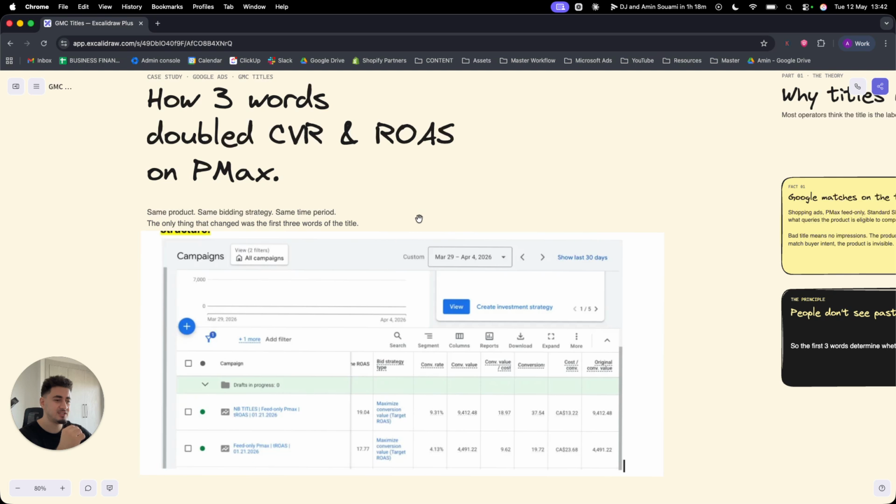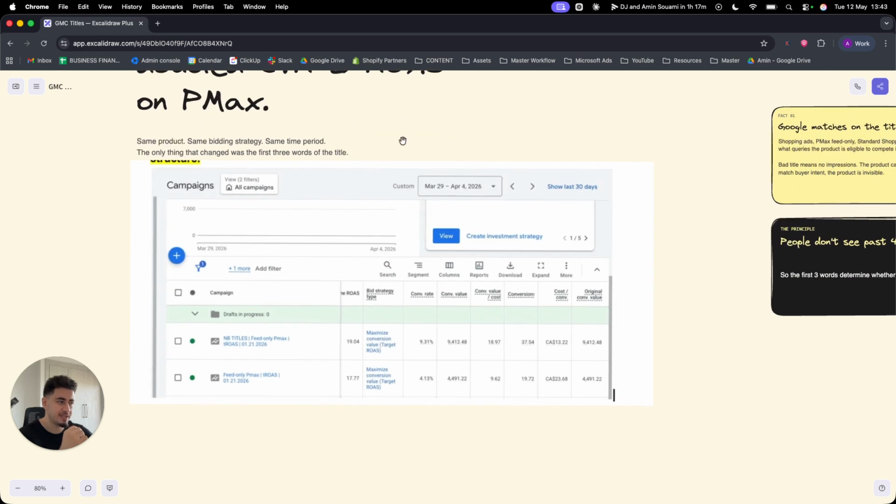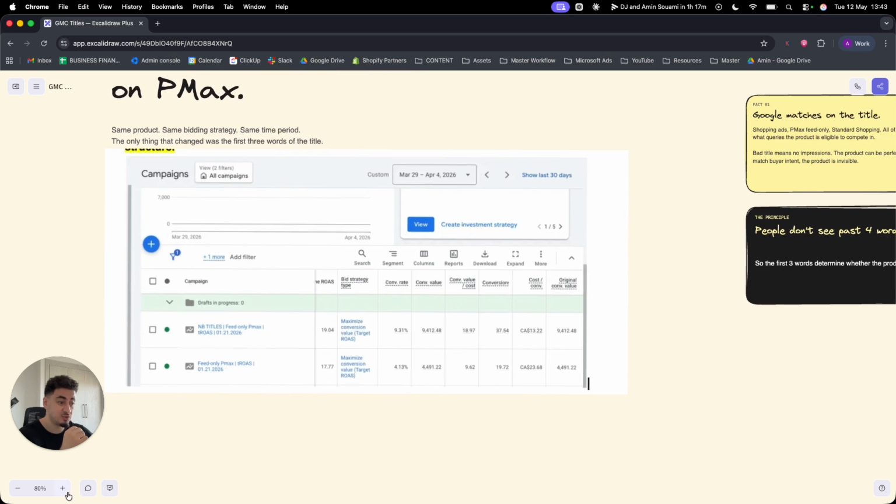This is going to be a very interesting one and a topic that not many people talk about. GMC titles, right? So how 3 words double conversion rate and ROAS on a PMAX campaign. So we split tested this, and as you can see, the results are crazy, right?